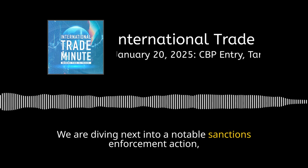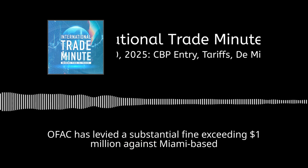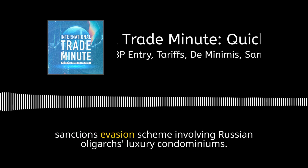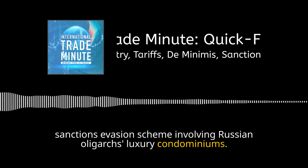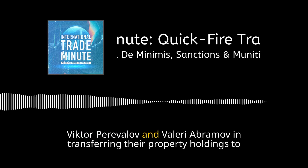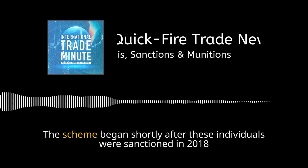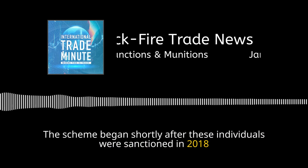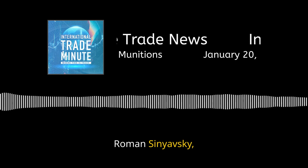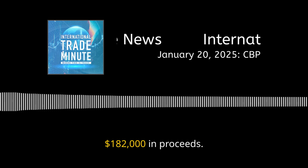We are diving next into a notable sanctions enforcement action. OFAC has levied a substantial fine exceeding $1 million against Miami-based Family International Realty, LLC, and its owner for orchestrating a sophisticated sanctions evasion scheme involving Russian oligarchs' luxury condominiums. The case centers on the firm's assistance to sanctioned Russian businessmen Viktor Perevalov and Valery Abramov in transferring their property holdings to non-sanctioned family members. The scheme began shortly after these individuals were sanctioned in 2018 for their involvement in construction projects in Russian-occupied Crimea. The firm's owner, Roman Sinyavsky, has pleaded guilty to criminal charges and agreed to forfeit over $182,000 in proceeds.